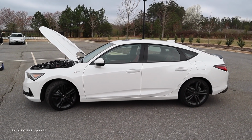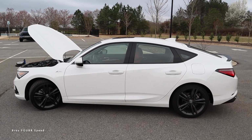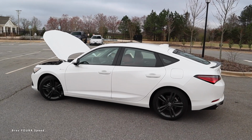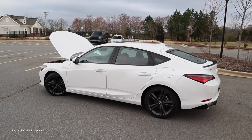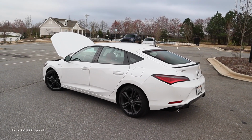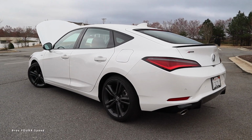Curb weight is around 3,100 pounds and it runs on a 12.4 gallon fuel tank, so you're looking at 26 miles per gallon in the city with 36 out on the highway. It can achieve 0 to 60 in about 7.7 seconds for the manual, quarter mile time at 15.7, and it'll top out at 135 miles an hour.